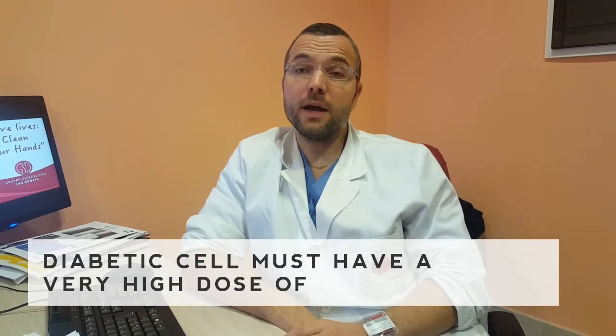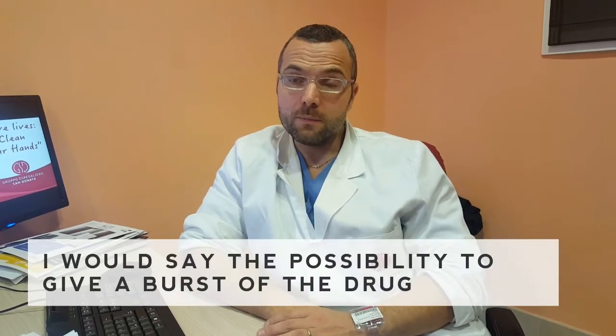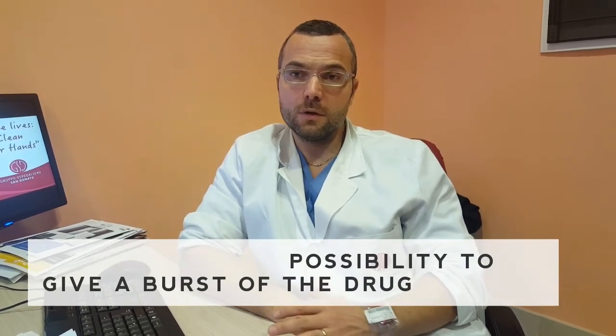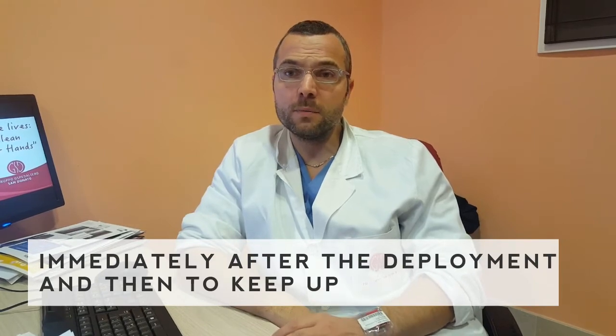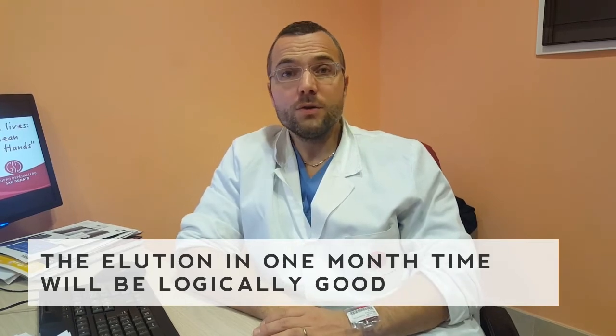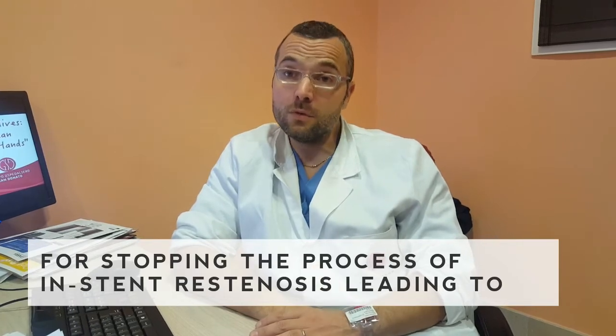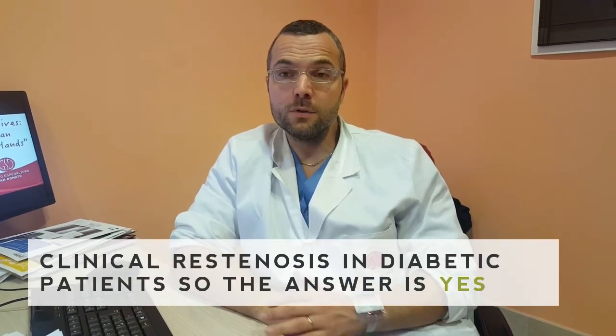Well, according to the pathophysiology of atherosclerosis in diabetic patients, which is more aggressive as compared to non-diabetic patients, and it is because the diabetic cell must have a very high dose of antimitotic drug to stop the growth, I would say that the possibility to give a burst of drug immediately after the deployment and then to keep up the elution over 1 month would be logically good for stopping the process of in-stent restenosis leading to clinical restenosis in diabetic patients.